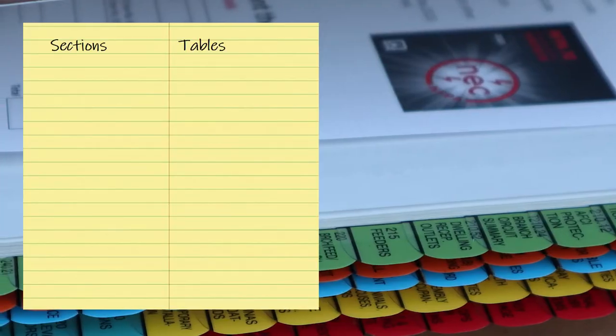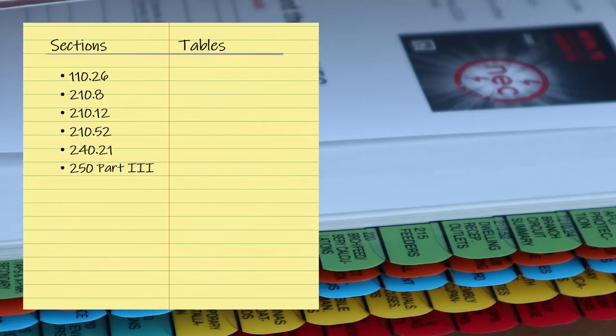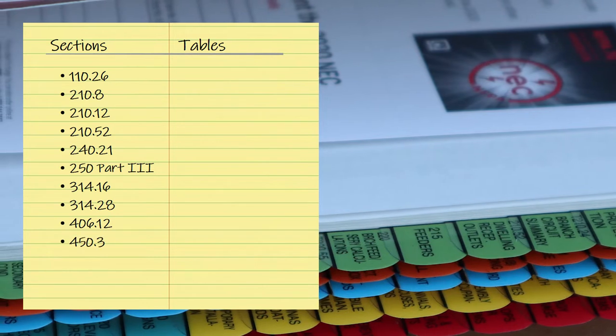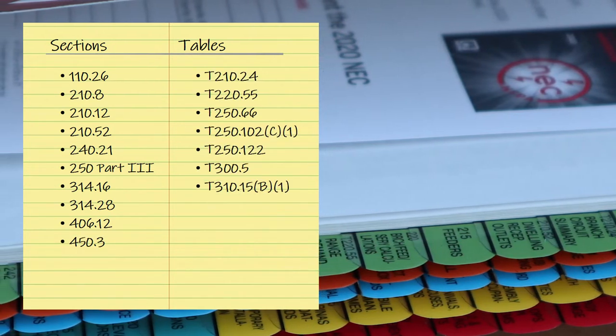Take a sheet of paper and make two columns. First column, tabs that are tables. And the second column, tabs that are in the middle of an article but not a table. And you'll get about a dozen references. Get to know them well. They have tabs because they're often used. And if they're often used, they become the low-hanging fruit for test questions as well.